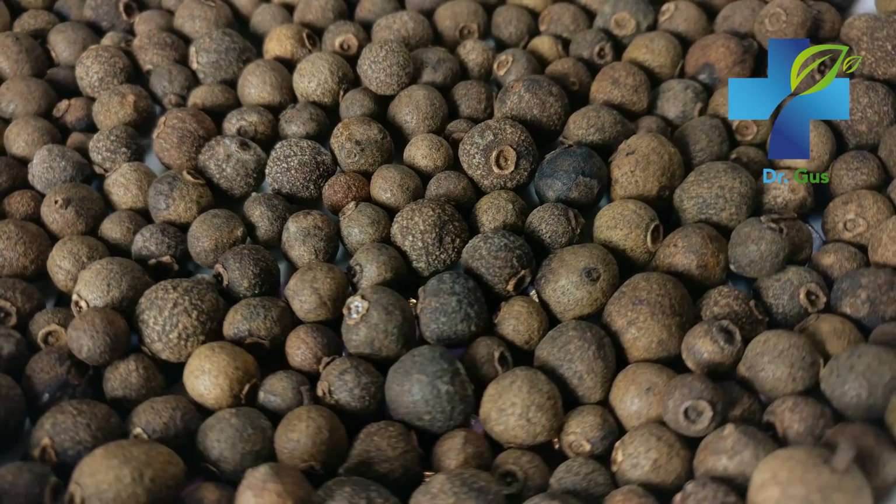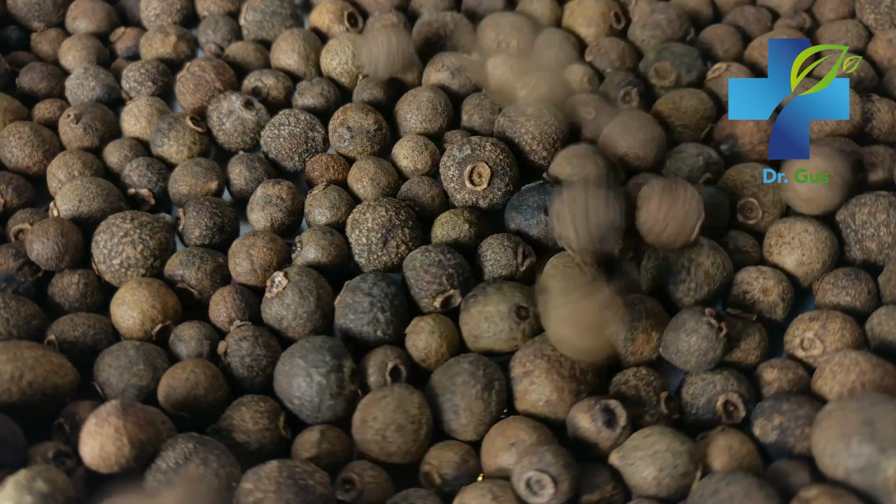And if you can, try to consume it along with black pepper. Black pepper enhances the absorption of curcumin, helping it have a better effect and better action in your body.